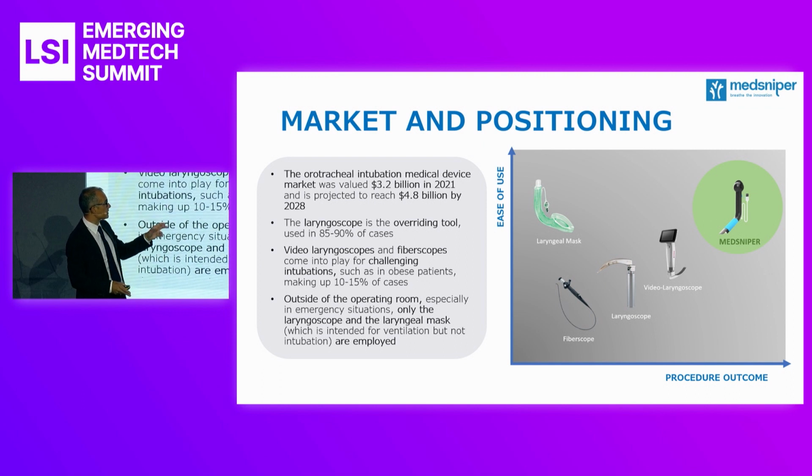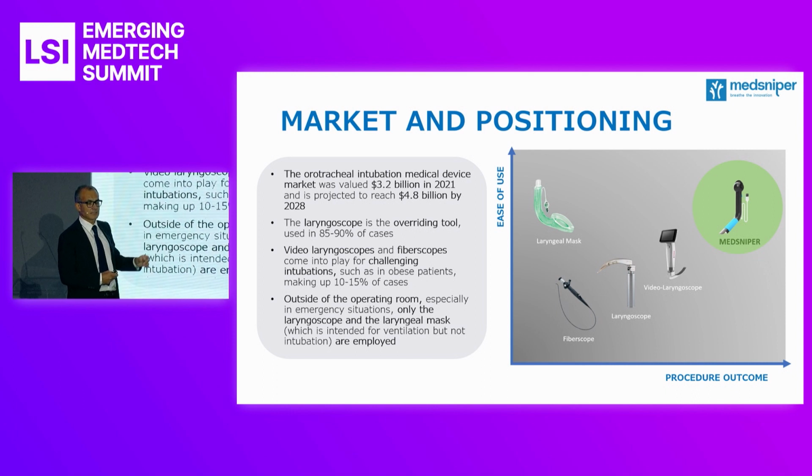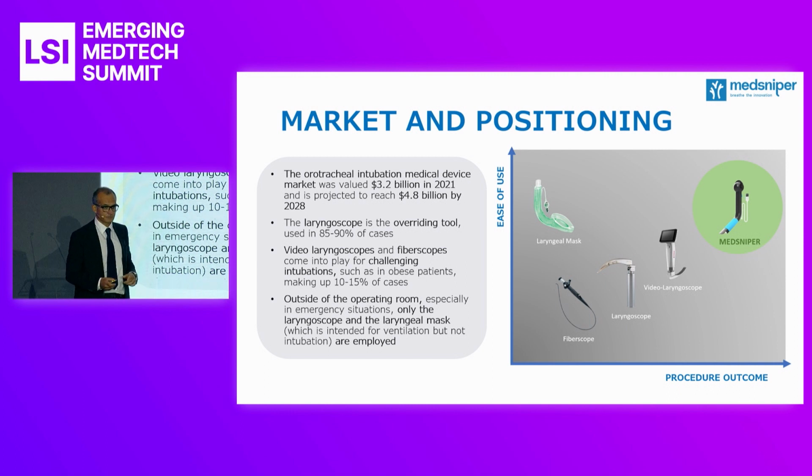So what we imagined is to have the two features, being half a video laryngoscope and half a fibroscope. And we placed here the laryngeal mask. Why? Because at the moment, in emergency, you have to place laryngeal masks. Why? Because the laryngeal mask is not correct, it's not intubation, but it helps you and it can provide some oxygen. But if we have something that improves it, probably we will place the tube again.